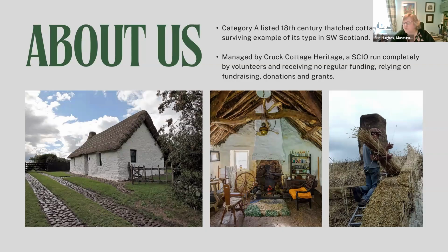So along our road, there would have been about 50 of these cruck cottages, and now we're the only one that's left. We're managed by Cruck Cottage Heritage, which is a SCIO. We're run completely by volunteers, so we receive no regular funding. We rely on fundraising, donations, and grants. And obviously, we've also got to market ourselves and publicise ourselves.